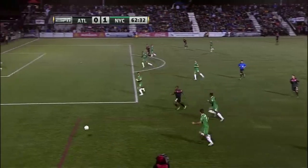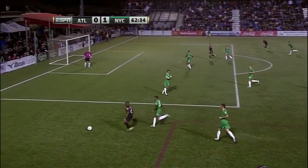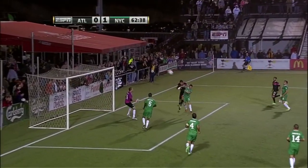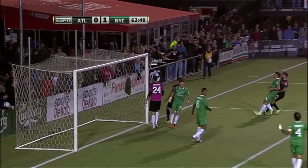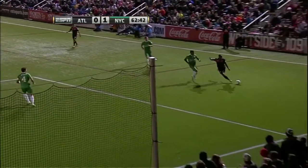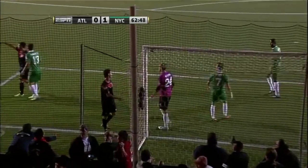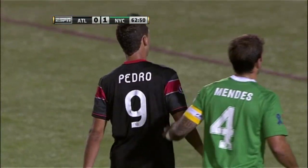I want to give Ayoze credit, I think, because look at his positioning right there. I mean, it looks like an easy header, but look at this. He comes from behind Ayoze right there with a little bit of push. That arm goes up. Don't take that for granted. I think that's one of the reasons why he misses. I think Pedro Mendes thinks that this is easily in the back of the net, saw the challenge coming from behind and panicked a little bit.